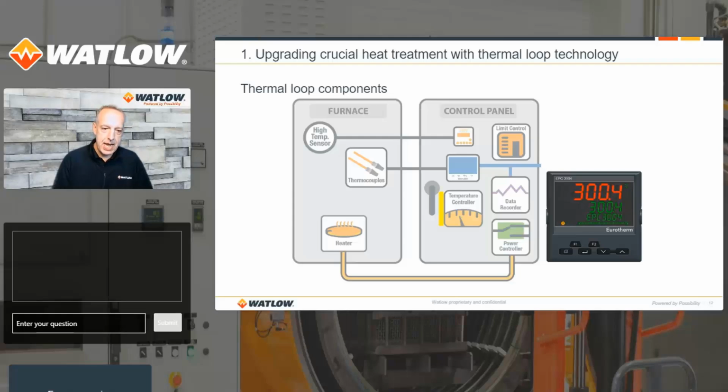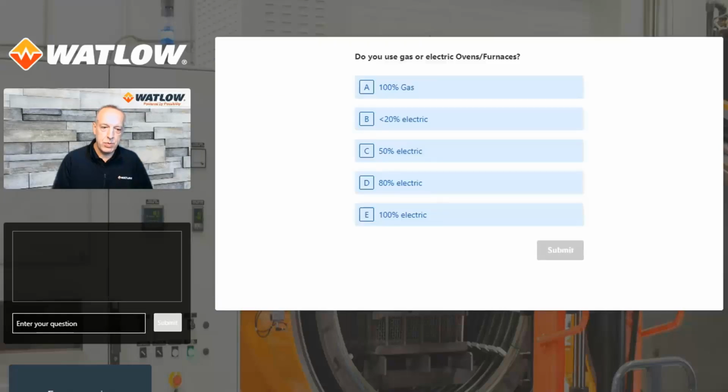So I think now we're coming up to one of our first poll questions. Do you use gas or electric ovens or furnaces? There's a selection of 100% gas and then everything in between to 100% electric. Just give a few seconds for everyone to answer this poll.